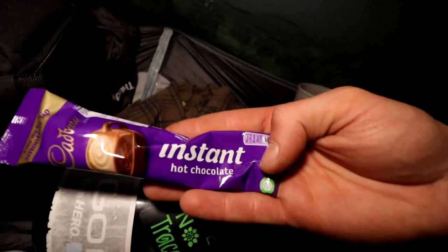Water bottle, phone. Mug, because I'm having myself a hot chocolate in a minute. Instant Cadbury's one, nice. Headphones, just because I'm expecting it to be quite loud tonight, so I'll wear these if it gets too loud and annoying. I've got my pasta down here. I was going to heat that up, but I'm just going to eat it cold, I think, because it's getting on. I just want to eat some food and have a brew.